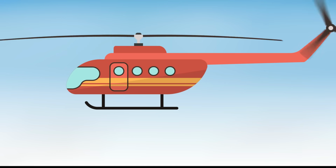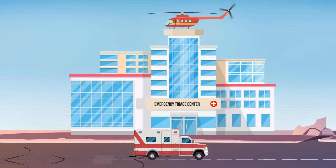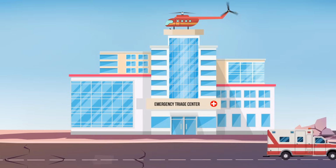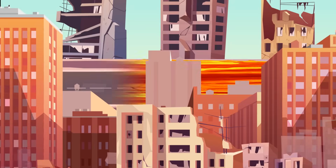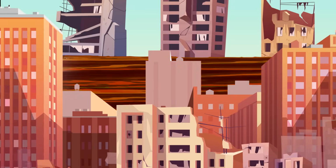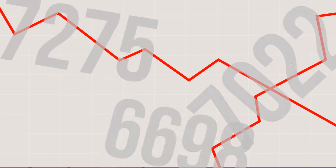You land a few miles out and are immediately treated by a doctor in an emergency triage center. You were one of the lucky ones. A year later, the tsunami water has receded. The lava that flowed inland has cooled, but all that magma permanently changed the ground below it, and the whole town is gone. The disaster has thrown the entire country into a financial nightmare that'll last decades.